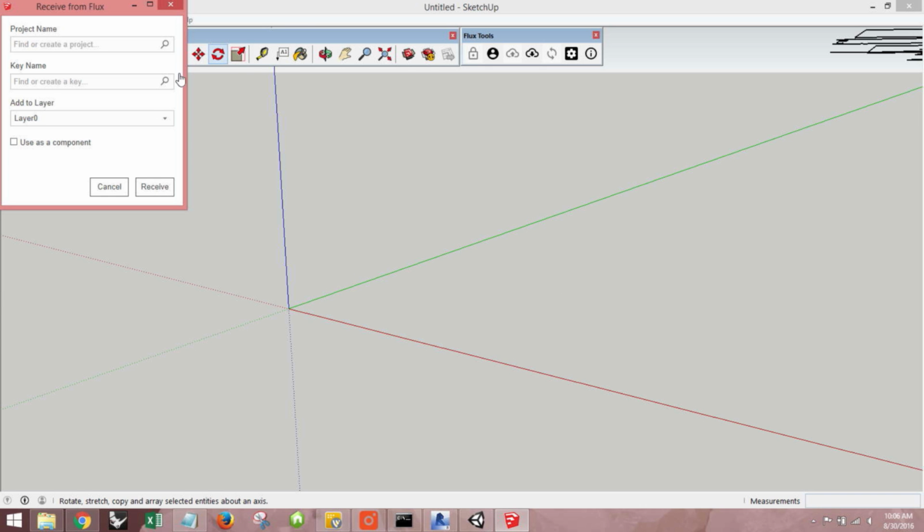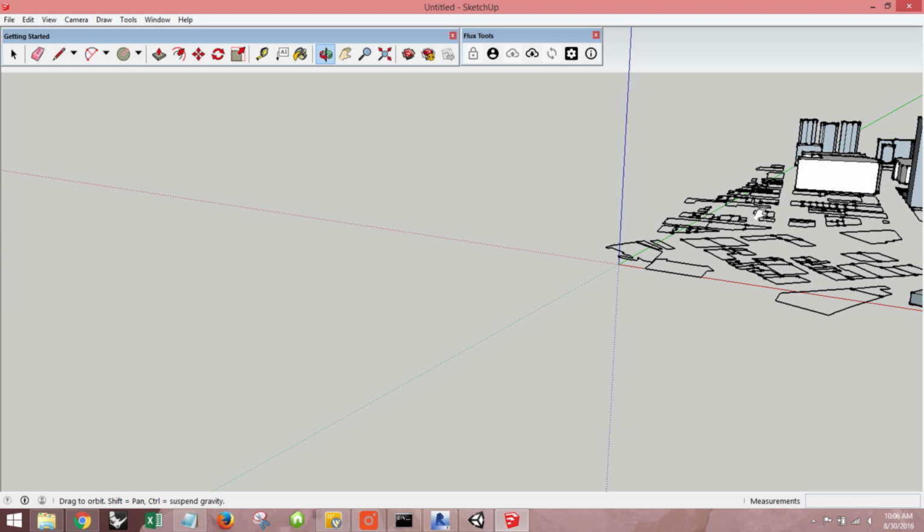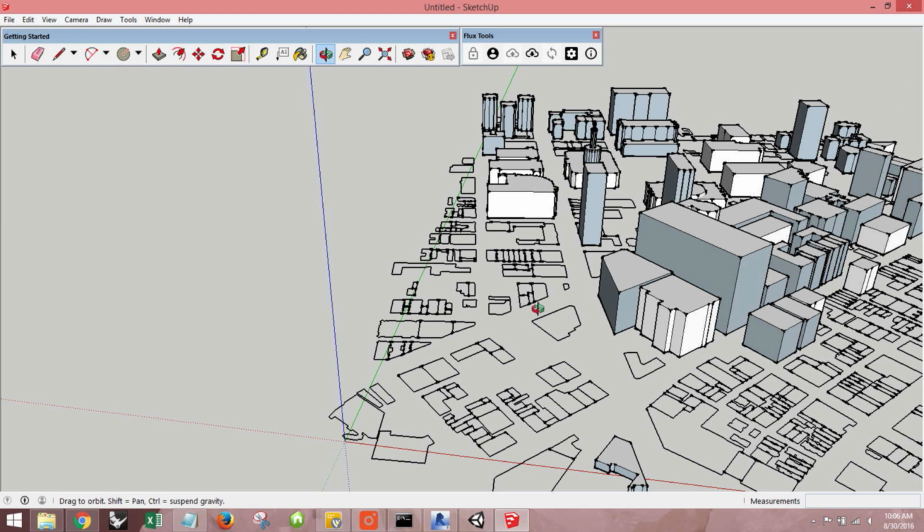Great. Now if I zoom out and move this around, you can see that I just pulled in all that data that I got from the site extractor into SketchUp. I could also pull in the other data I sent, like roads and parks and contour lines, but this is enough for me to get started.